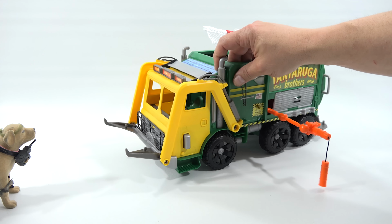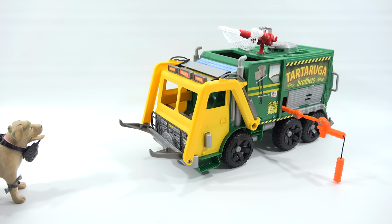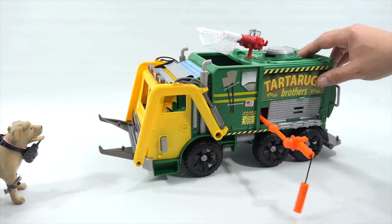Hey, Butch. Command Central, I hear my tactical vehicle is here. I see you've got your Dogbow gear on. It's not a costume, it's a lifestyle. A lifestyle. Superhero lifestyle. I wouldn't expect you to understand. All right, well, check out my new vehicle.